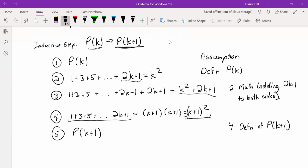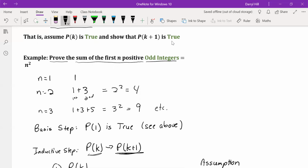And there's more ways. These are the very, very simple ones. There's more clever ways to go about it, but these are a good starting place. All right. Any questions on that? So we've essentially shown that the sum of the first n positive odd integers is equal to n squared for all positive n.